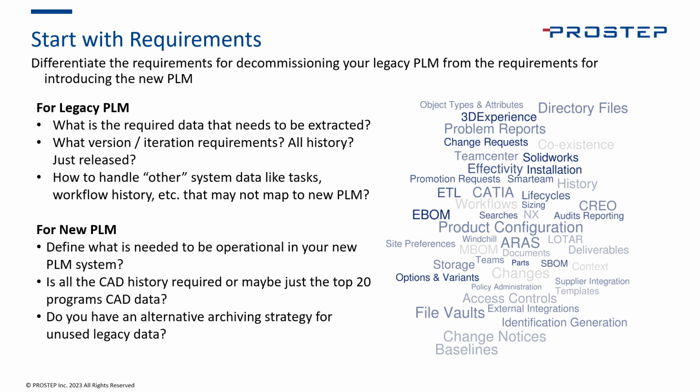And you can pull through some of that other data through an alternative archiving strategy. That could be using LOTAR, long-term archiving, or another way to decommission the data without using the new PLM and adding complication there, especially if there's a significant amount of transformation or data cleanup that needs to go into it.